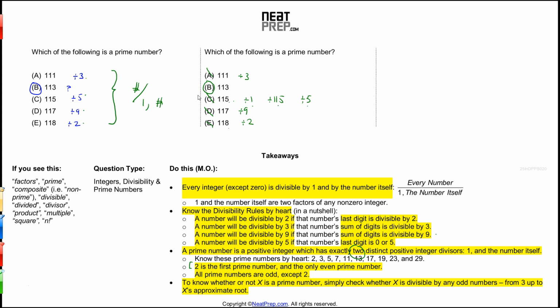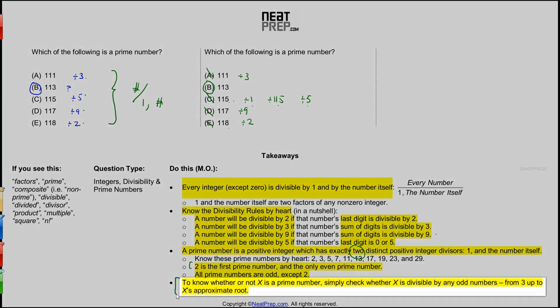One final note here, unlike most examinees, we actually know how to determine whether or not a number is a prime, so even if the answer choices were significantly more complex, we'd still be able to determine whether or not 113 is a prime number simply by checking whether it's divisible by all of the odd numbers from 3 up to its approximate root.